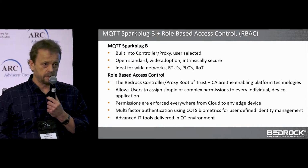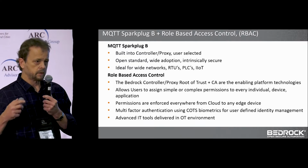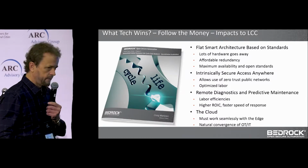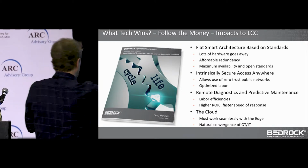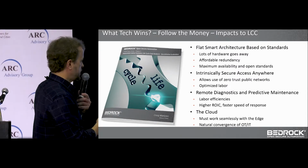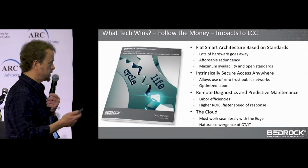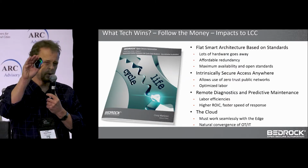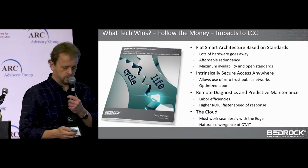Again, it's free, all right? And it's our continual push of convergence of OT and IT, and our continual push for advanced security. These will all be tied into biometrics and third-party capabilities. So, at any rate, I would just say this, what tech wins from us and other people? Basically, follow the money. Look for technologies that improve lifecycle cost, technologies that are really a convergence of the cloud and IIoT. These are big subject matters, but the core aspects of these things, when they're converged and when they're applied in the industrial market, they will win.